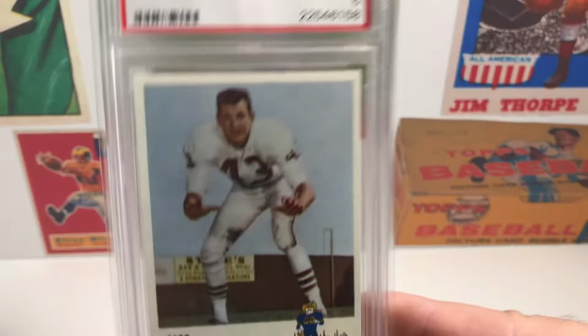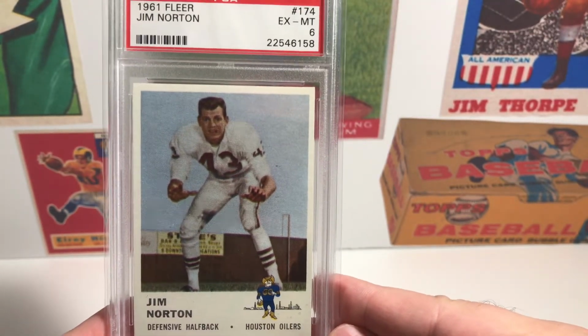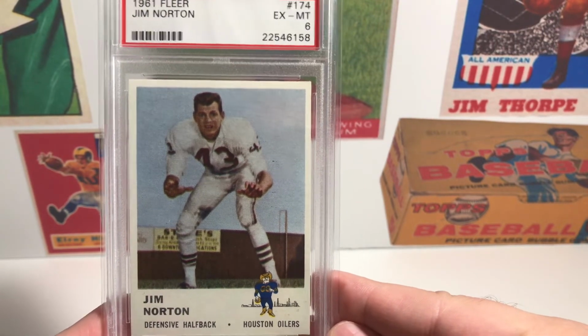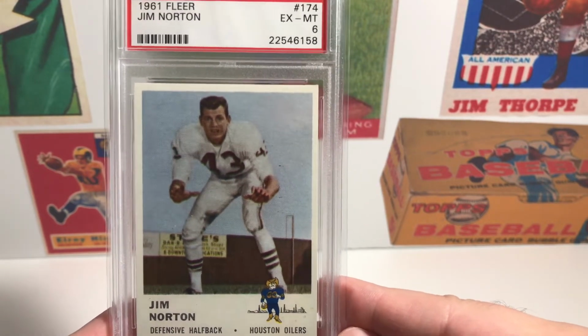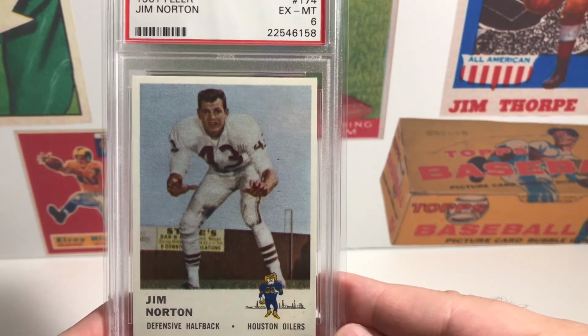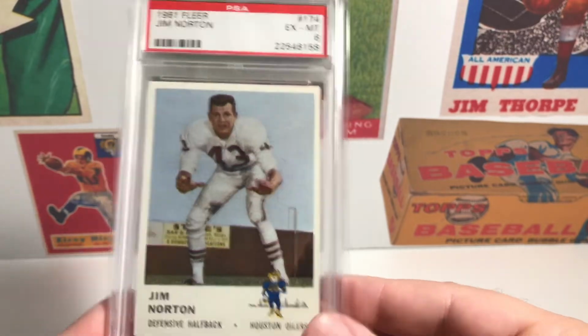This next one is a 1961 Fleer Jim Norton. He was one of the original Houston Oilers and was the first Oiler to have his jersey number retired. And he is also number 2 all-time in interceptions on the AFL list. Again, this card was under $10.